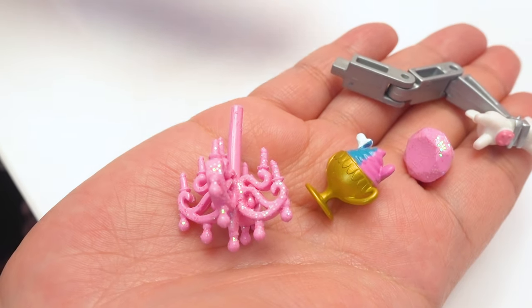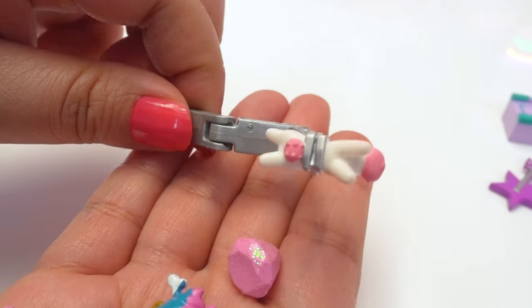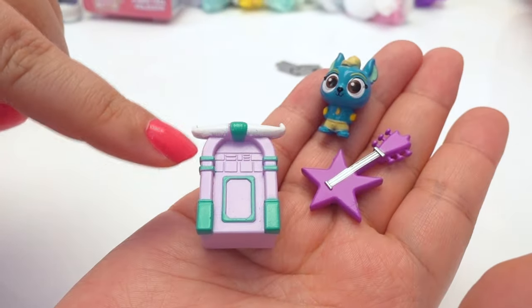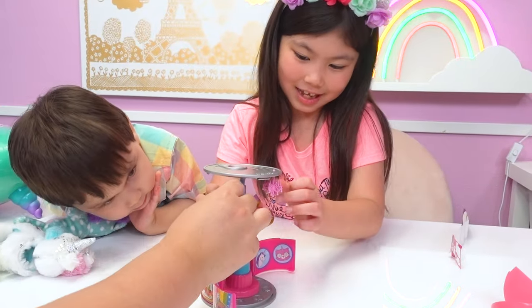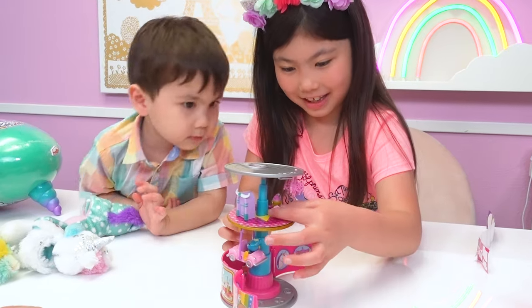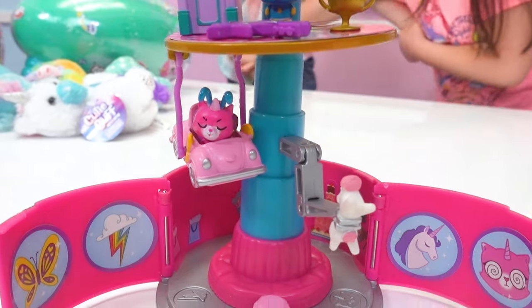And we got all these fun accessories: a chandelier, sundae, diamond, and a little cow on a mechanical arm. And we got a jukebox and electric guitar for Miguel. I'm almost done decorating, Koa, and then they can play. Wow, how cool and wacky is this playset?